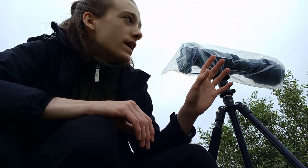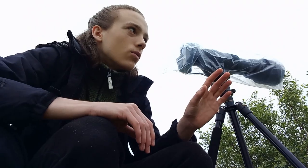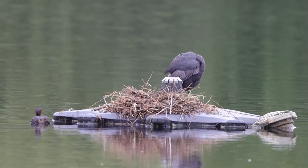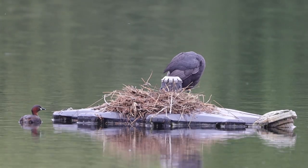So, before I even had time to introduce this video, I just found on the water there's a little grebe. Now, we don't see these that often here. They're an incredibly small bird. You can see it next to the coot for comparison. But it's a great find. I'm getting some films and photos, and you'll see them shortly.